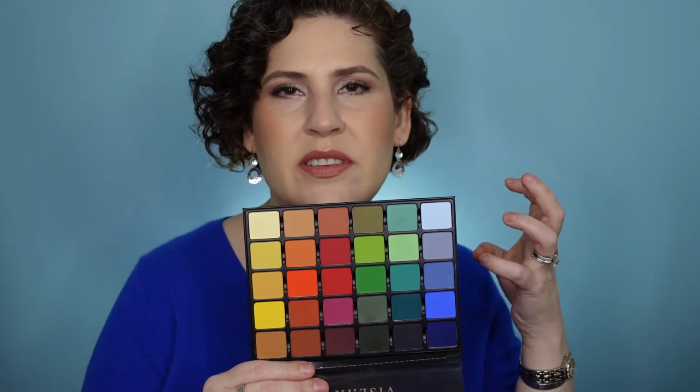Like you could do a beautiful halo eye, inner and outer corner with this, just to really give some nice depth. I thought this was beautiful. I use this a lot in companion with some of my favorite metallics or pressed pigments, and I loved it.